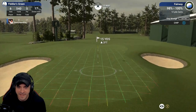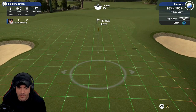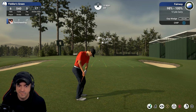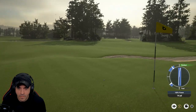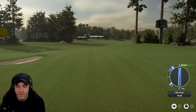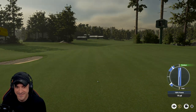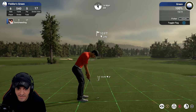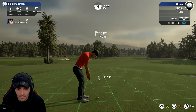15 yards away. This thing hits 12. This could be the perfect storm. We're getting close. 10 footer here. I think this can go. We got speed and it's downhill.